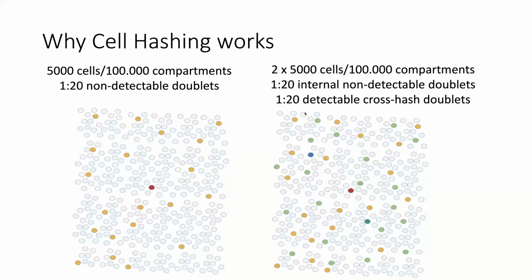And the reason why this works is not any magic or anything like that. So hashing works because when you do a DropSeq sequence analysis, what happens is actually that the reason why you can just use 5,000 cells is not that you just have 5,000 compartments.